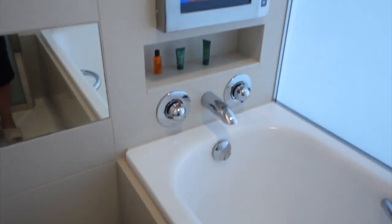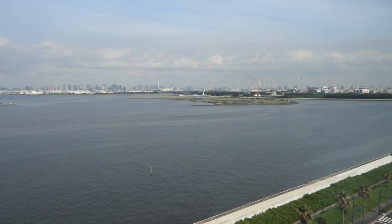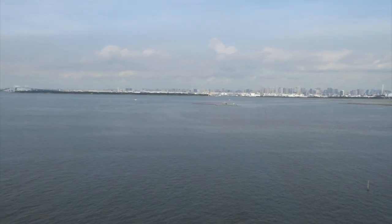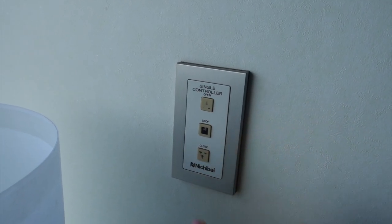There we go. The view is of Tokyo Bay. Beautiful day. There's a window blind controller. Let's see what happens. Close.